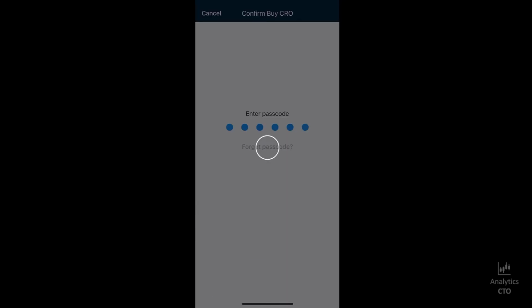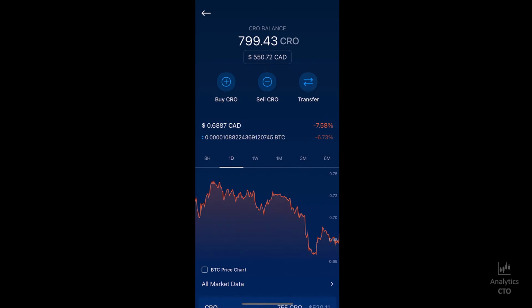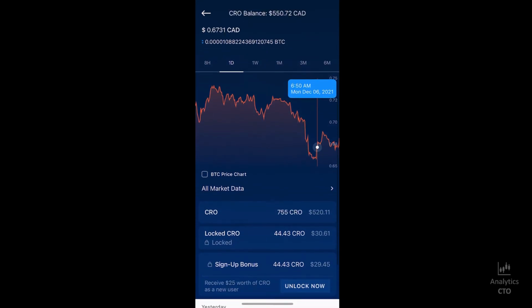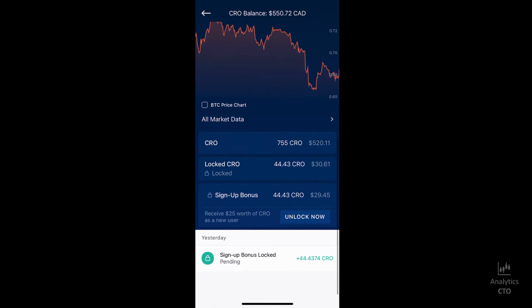And we'll get the confirmation message. I've also unlocked a diamond. Again, more about it, I unlocked a mission. More about missions in part 2 of the video. Now you see when I drag down the screen, I have 755 CRO in my account, but those 44 are still locked. All right, so let's get those unlocked by staking now for the Ruby card.